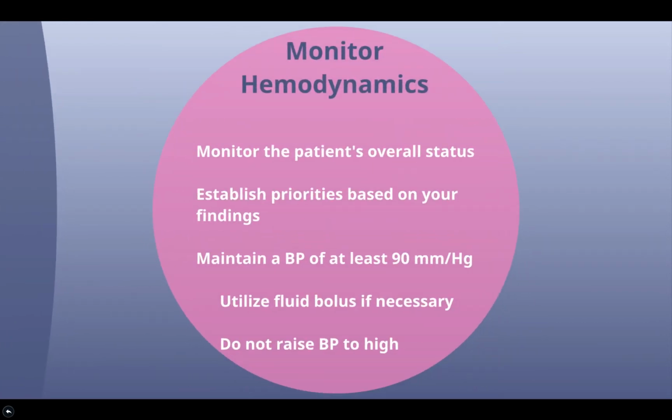And I get ahead of myself sometimes. So you want to monitor the patient's overall status, looking at all those vital signs, okay, and their history. Get a good history. Get a good assessment on these patients. And then with all that information, establish your priorities for treatment based on these findings. And we're going to talk about a few other things. We want to get H's and T's as well on these patients, and we'll talk about that as well.